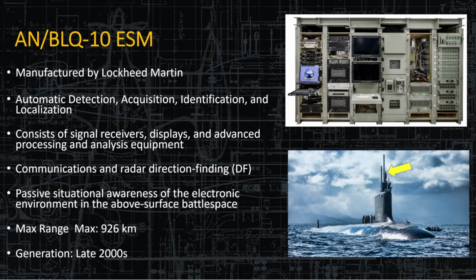All right, here's this thing, the BLQ-10 ESM. This is the whole reason why we go spying, boys. Whenever we're off the coast of a country that doesn't know we're there, we're raising our masted antennas. This is the device that's collecting the information. Okay, this is the heart of espionage for the submarine force. The BLQ-10 ESM, among other arrays, by the way, but this is the system that collects the data. It breaks the encryption if it needs to. It's a one-stop shop for everything spying. All right, it's manufactured by Lockheed Martin. Automatic detection, acquisition, identification, localization. All that stuff has been done by AI for years.